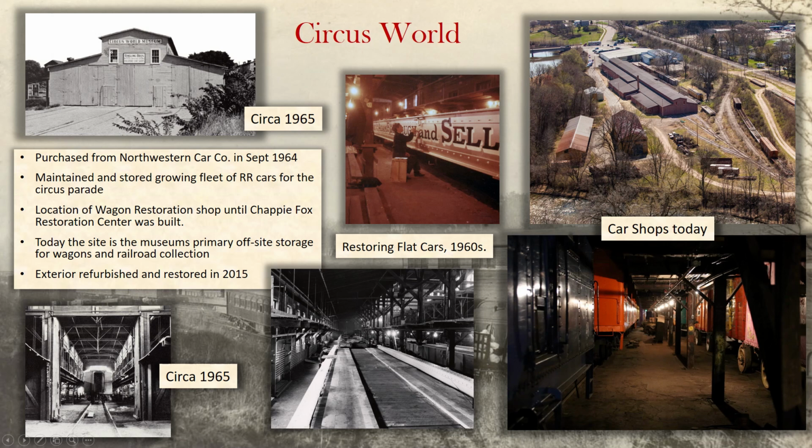Big, long building, 3 railroad tracks. We have catwalks here to work on the upper levels of the railroad cars. Those could be somewhat treacherous. There are newspaper accounts of employees falling from those catwalks and getting hurt back in the days of the Ringling. But we used this building to maintain our fleet of railroad cars up until 2003.